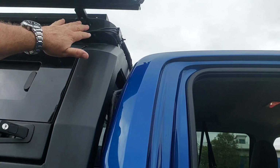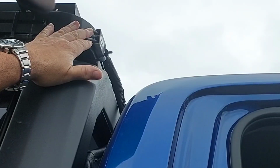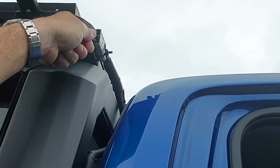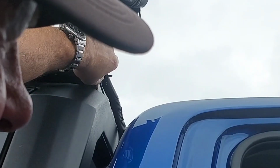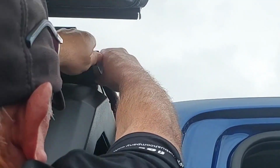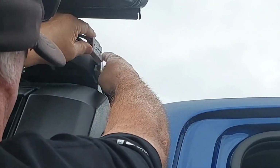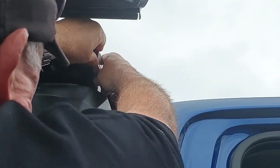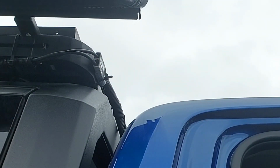And yeah, the reason why I've done the Anderson plug here is I want to run a solar blanket. So I can either just pull this out like so. It's a bit hard, it needs 2 hands. Like that. And then I can plug a solar blanket in there. And I'll put that back in. That's a temporary sort of fixture there I've got.